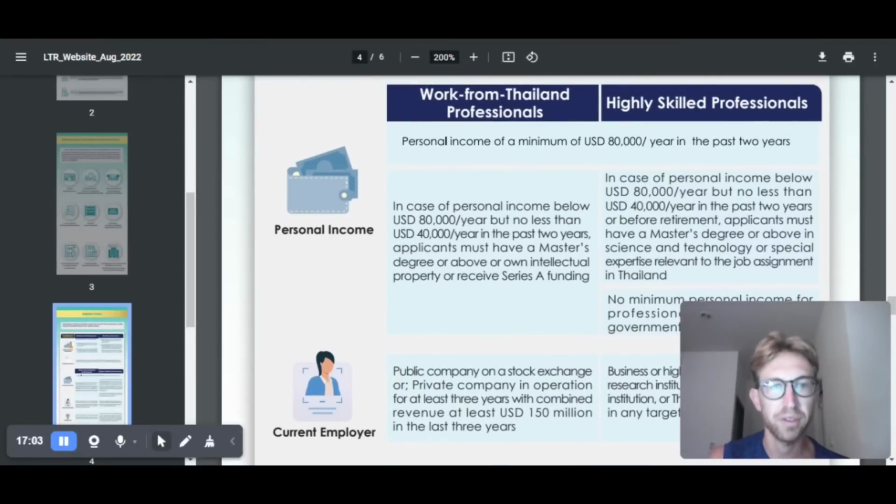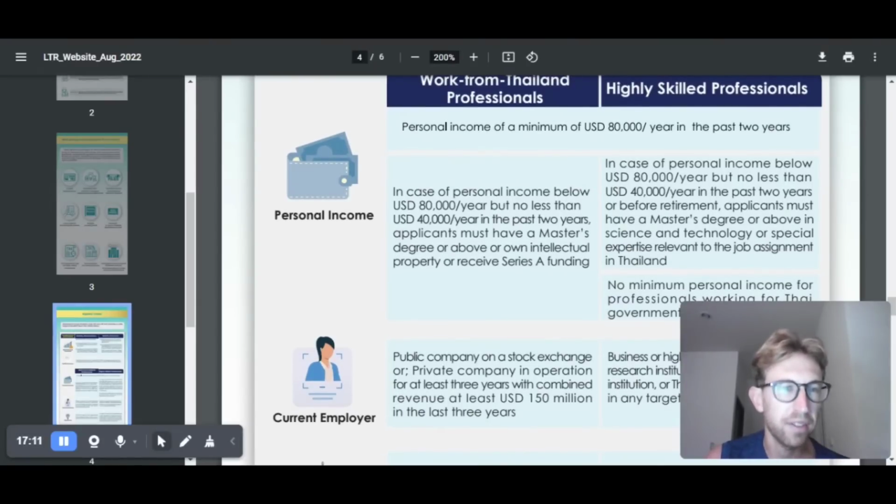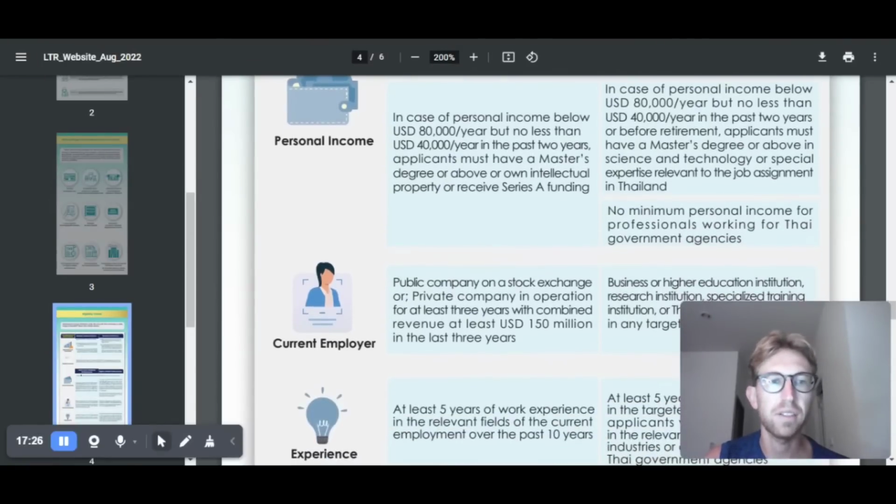And next we have, for highly skilled professionals, it's basically the same thing, something to do with science and technology or special expertise relevant to the job assignment. So you don't need to show the funding, but you need to show that you have experience in science and technology. And here it says no minimum personal income for professionals working for Thai government agencies. So that's kind of interesting. If you work for a government agency, you don't need to show that proof of personal income, which is, I don't know why exactly, but that's the rule they have there.